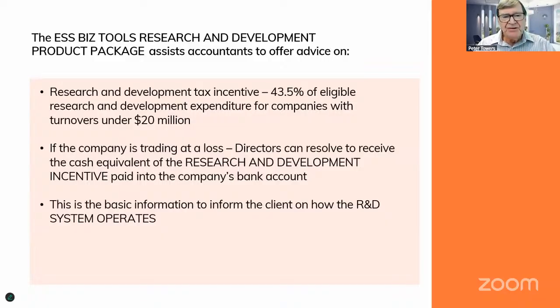And a lot of businesses then use that money to keep on doing further research and development investments. So it keeps them going. It's a great scheme. So this is the basic information of how the research and development system operates. And I hope that you will become a regular participant in this overall program.